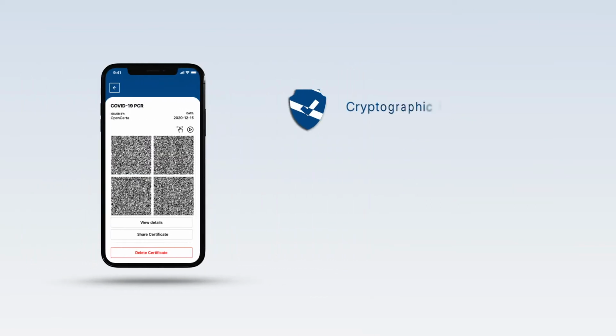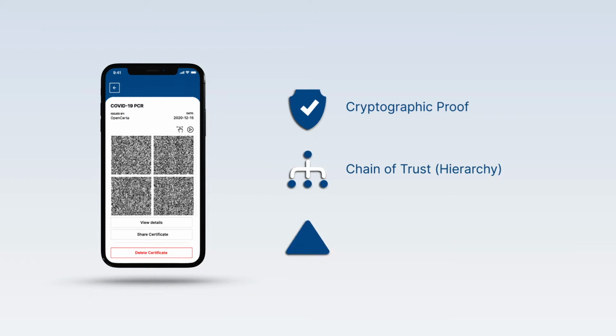The certificates have an embedded cryptographic proof, which can be verified in order to ensure that they have not been tampered with. They will also carry their chain of trust, making it easy for a verifier to see who signed it, the organization they belong to, and make sure their signing authority hasn't been revoked.